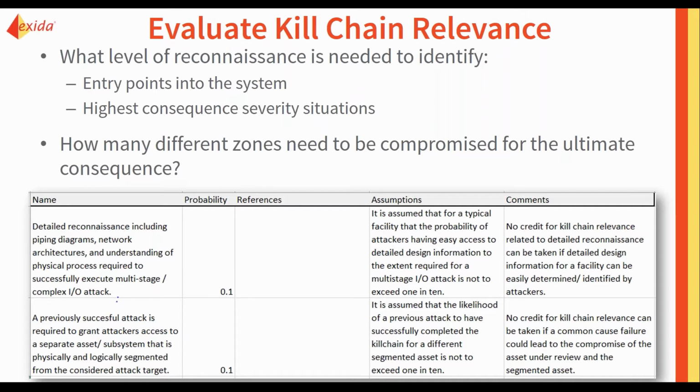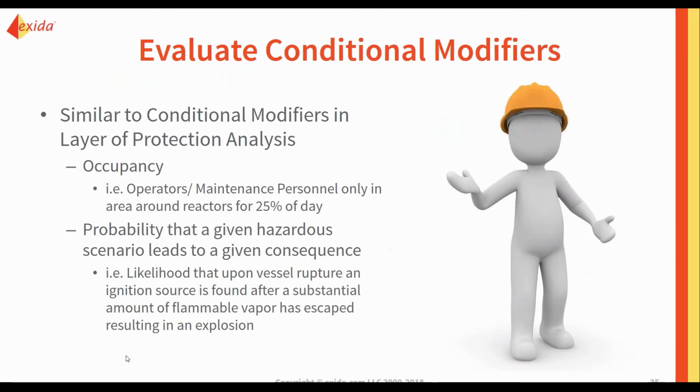Another question would be to look at how many different zones need to be compromised in order to have that undesired consequence? And so if we know that we need to compromise not only our basic process control system, but also our safety instrumented system, and those zones are kept completely isolated, they are properly segmented, and it would really be two separate attacks to gain access to both of those, then there's some likelihood that the attacker won't be able to do both successfully. And so that is one way where we can take credit for kill chain relevance.